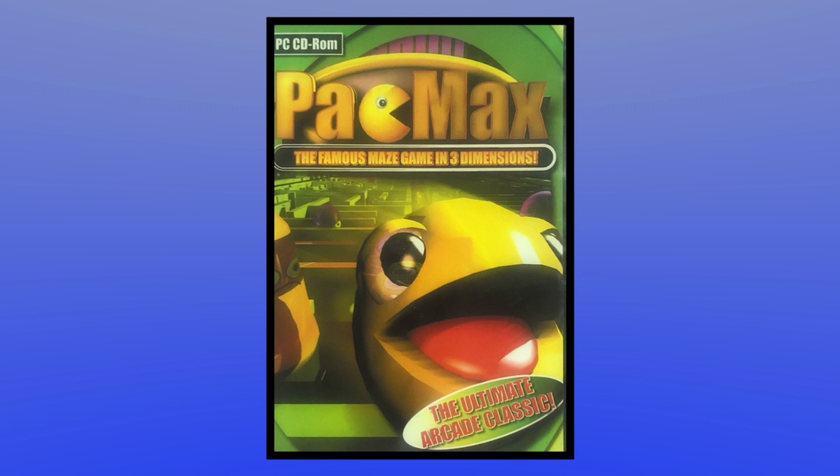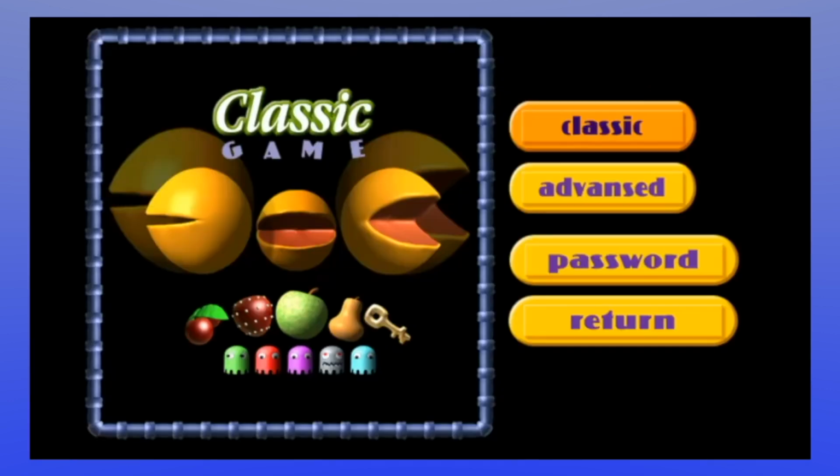You'd expect that the second one would have at least some relation to the actual Pacmania game, but really it's just your typical Pac-Man clone. What's special about this one is that they took the bizarre 3D designs that we keep seeing on the covers and actually put them in the game.